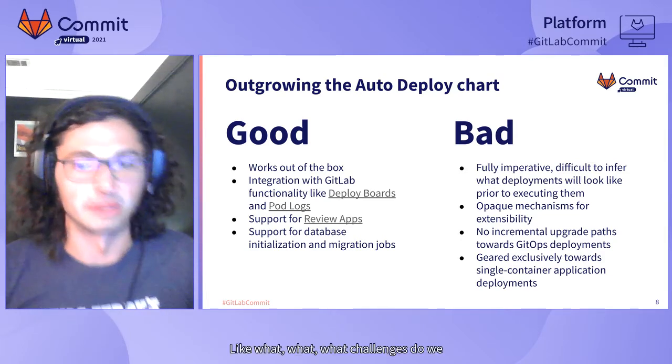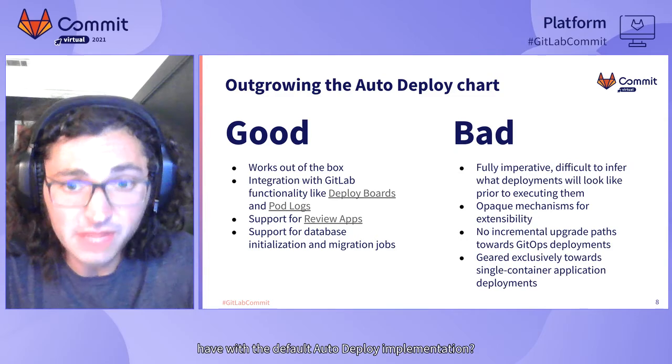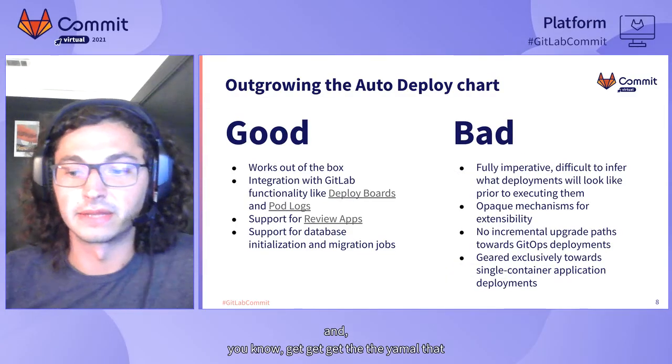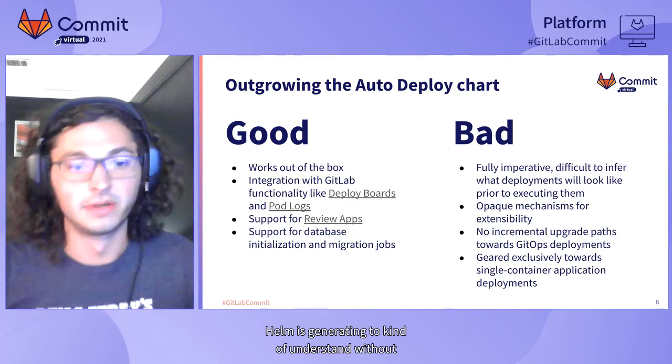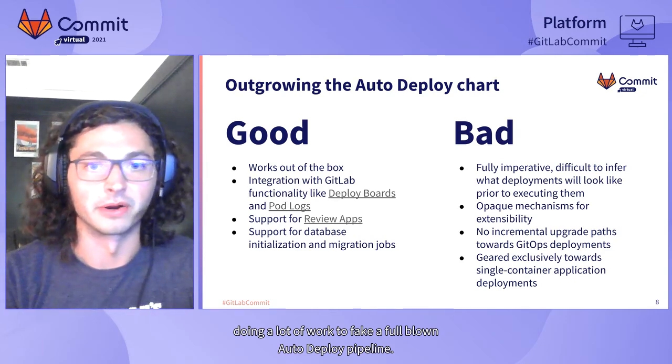So what's not so good? Like what challenges do we have with the default auto-deploy implementation? First of all, it's fully imperative. So it's very difficult to infer what deployments are going to look like prior to just running a full pipeline and looking at the state of the cluster after the fact. It's really difficult to test in isolation, to get the YAML that Helm is generating to understand without doing a lot of work to fake a full-blown auto deploy pipeline.